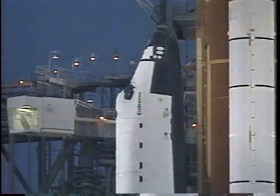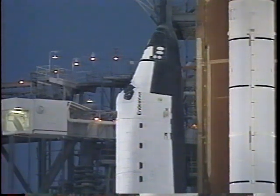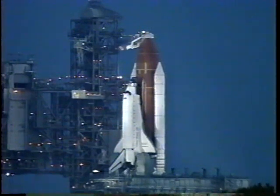JRPS OTC, start APU and hydraulic strip chart recorders. Step 1097 is complete. Copy. PLT OTC, perform APU pre-start. APU pre-start's in work. Orbiter test conductor Bruce Bartolini has given pilot Wilcott the go to perform the auxiliary power unit pre-start procedure. T-minus 6 minutes and counting.